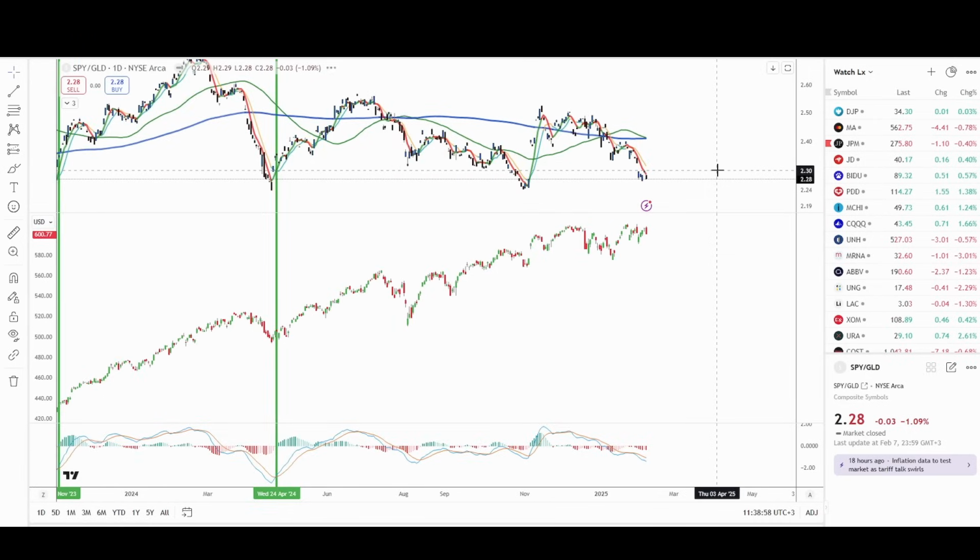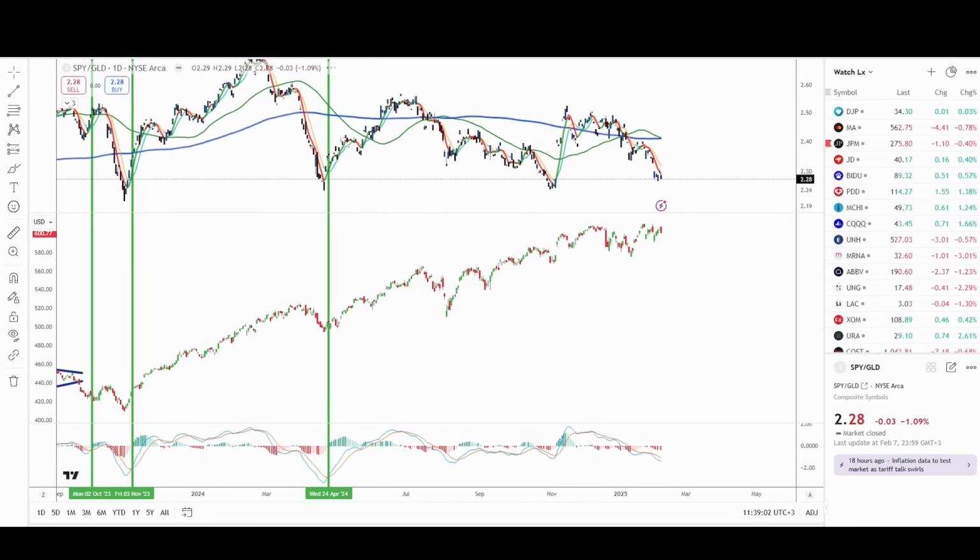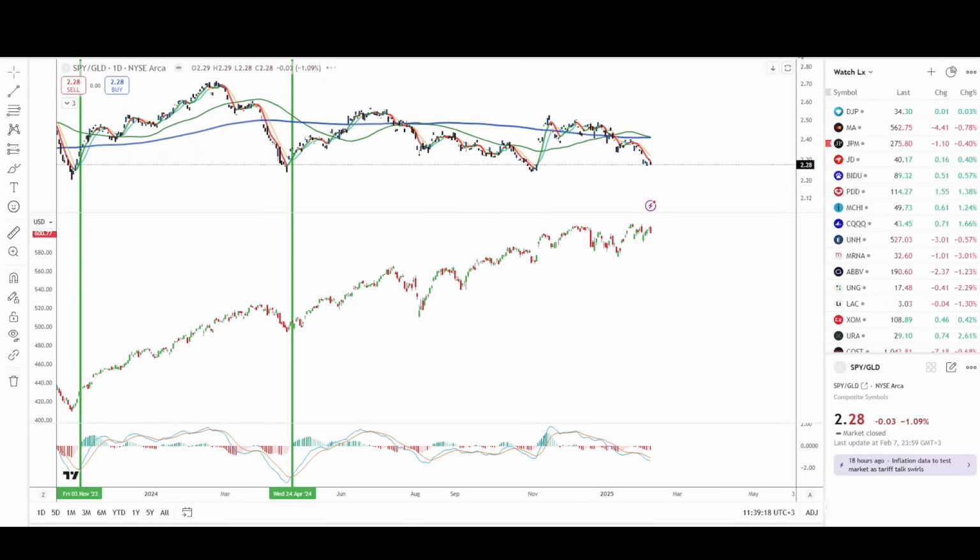Now let's take a look at the S&P relative to gold. This is a risk on, risk off barometer, and look at this. The S&P relative to gold has been absolutely suffering, declining as gold has been rallying. This is a clear risk off signal.